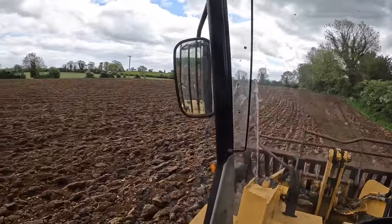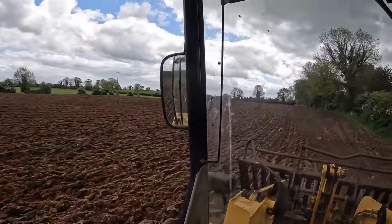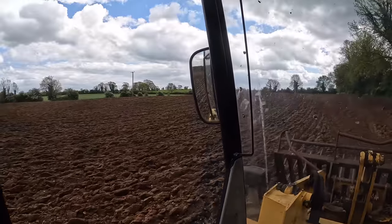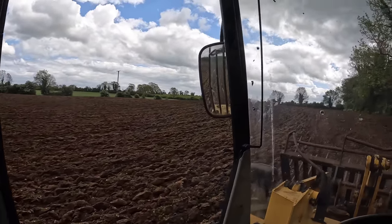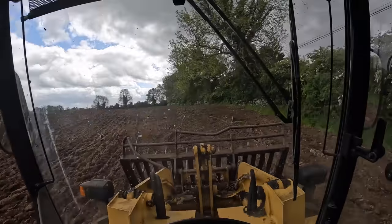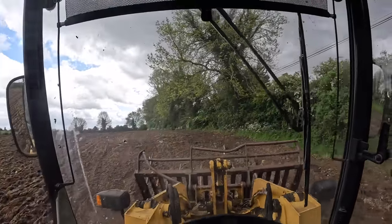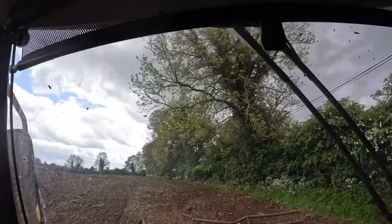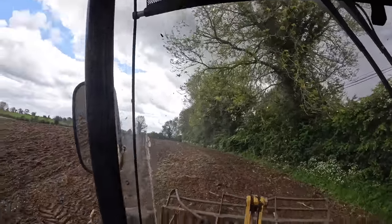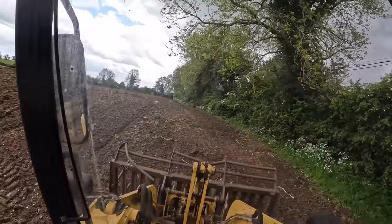So here we are now. We got a lot of rain yesterday, so it could be tacky enough, but we're going straight into plough ground, so it should be a little bit drier than if we were in hired ground. There are a lot of big stones here, I might see can I scoop them up without getting off.